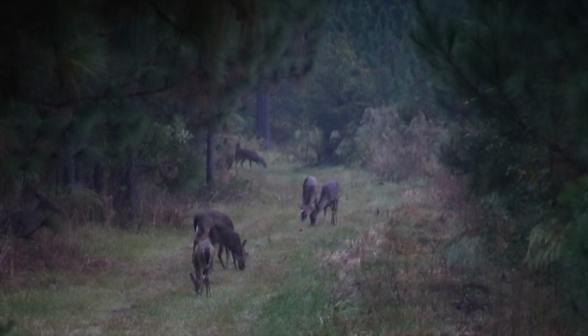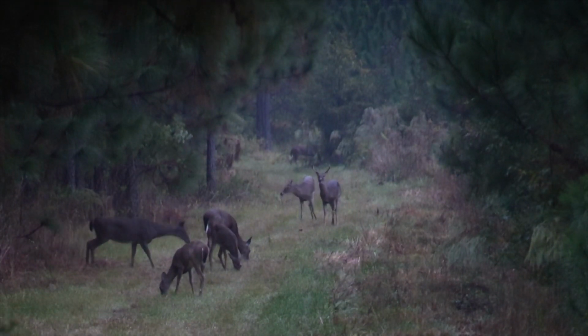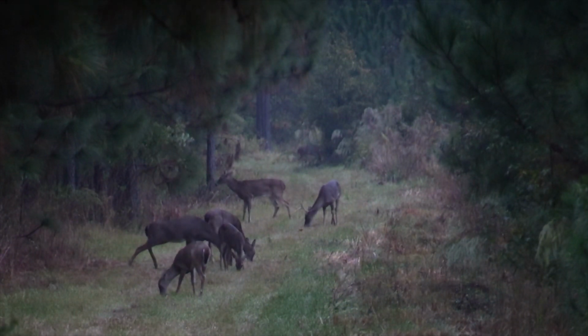Here comes another one. What is that? Oh, and another one down far. I see. Was that another little buck? No, it was a doe. Look at that big old doe right there. Oh yeah, she's a big one. And that's a big doe way down there, too.